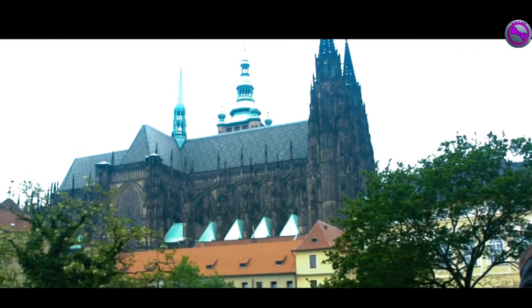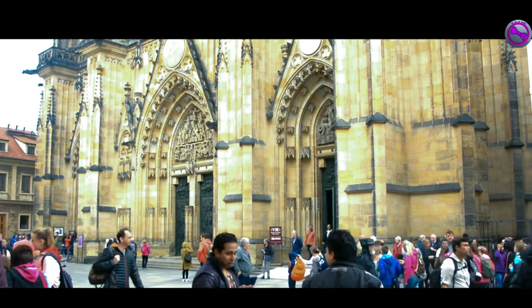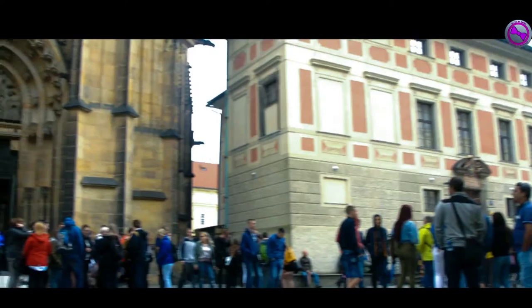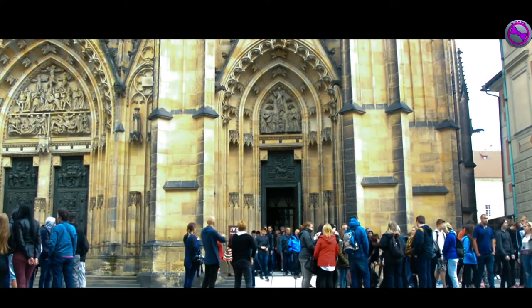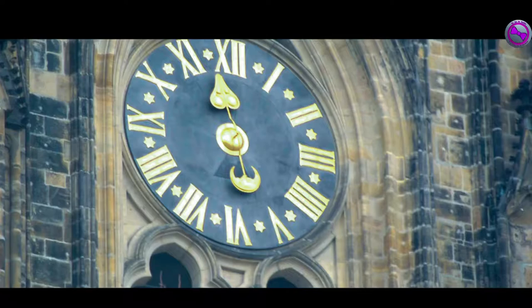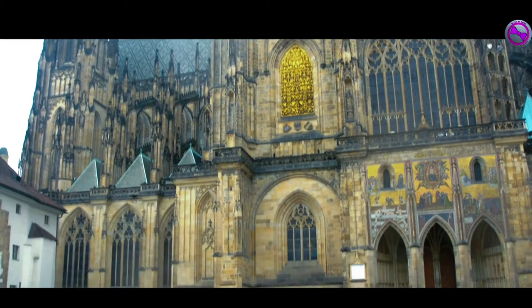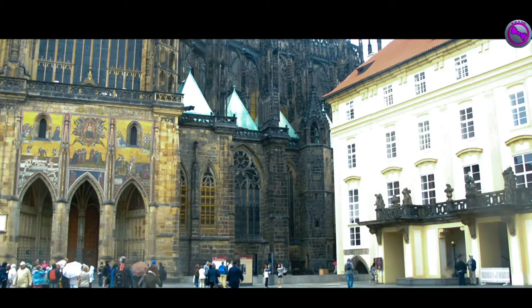The dominant structure within the complex and the most recognizable is St. Vitus Cathedral. To some visitors, St. Vitus is Prague Castle, but it is just one of many historical buildings within the castle walls. St. Vitus Cathedral is the largest and the most important temple in Prague.